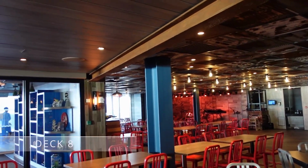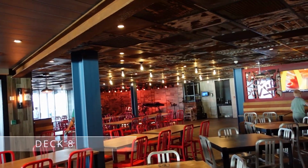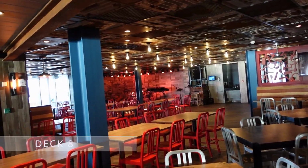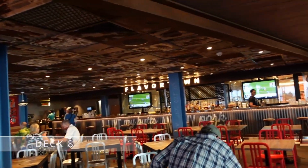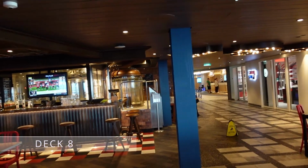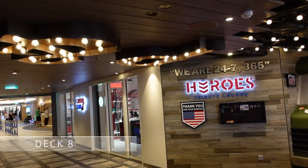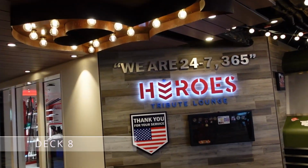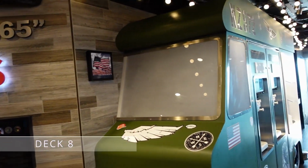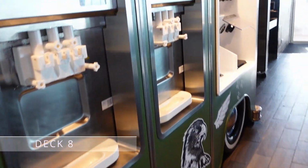One of my favorite areas here is what's called Summer Landing, and back here you'll see the Pig and Anchor. It's a barbecue restaurant, but they have a live band over in that corner all the time. A sports bar. And I really like the section that they have over here for us military and retired veterans. They really do it up for us here. Even with a little ice cream truck. Check it out.